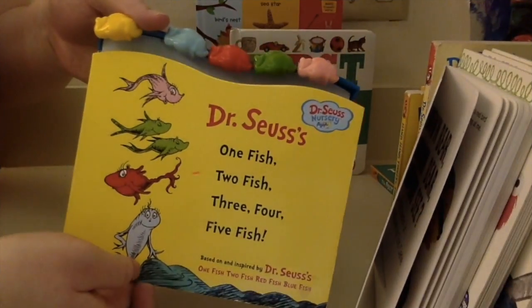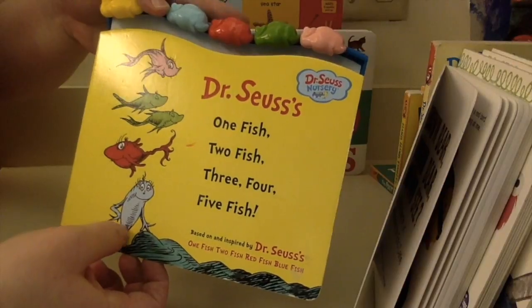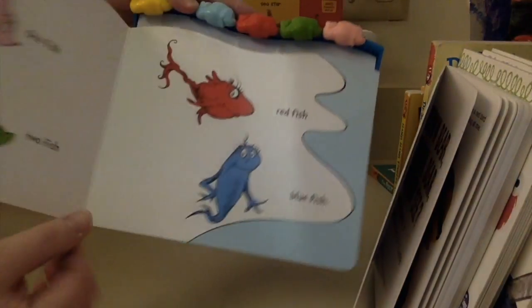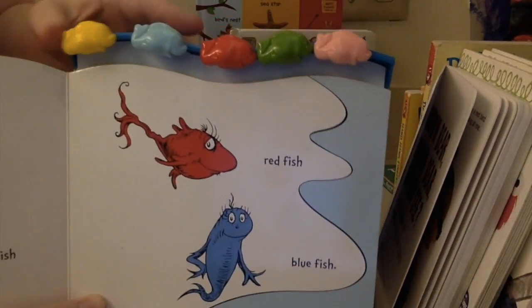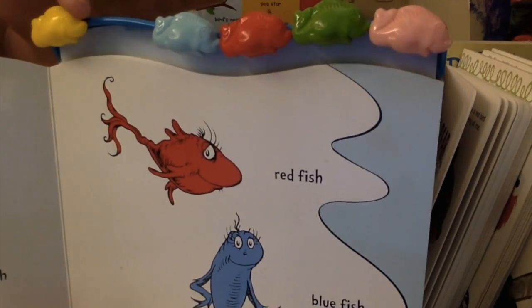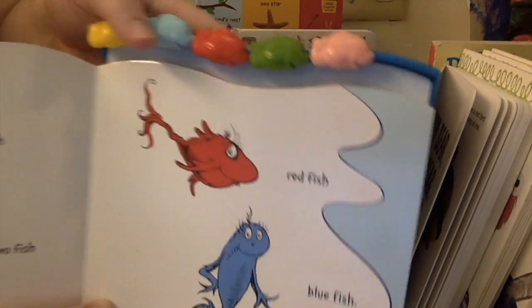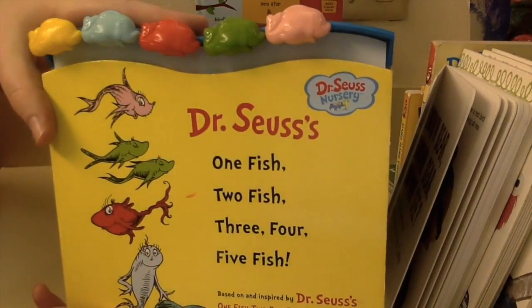This one is also another thrifted book that I got. Dr. Seuss, 1 Fish, 2 Fish, Red Fish, Blue Fish. And I love the pictures, and I love these little beads up at the top. When you read, you can bring the little fish over as the book goes along, and he loves to play with this. And this is a good math book as well.